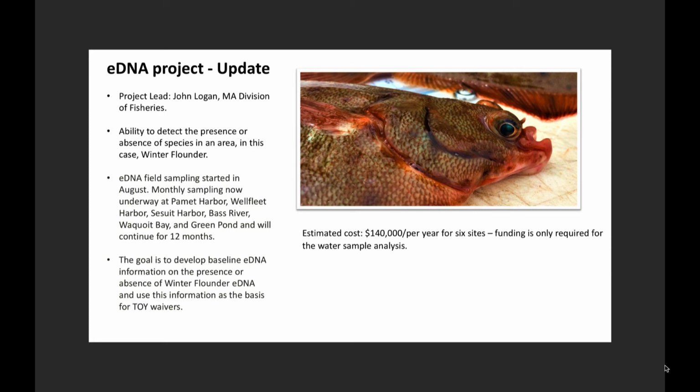So this has got several years to go, probably 5 years, hopefully less than that, to at least prove that this can be used, with the goal, obviously, of removing or lessening the restriction that we have in place for these areas where, unfortunately, winter flounder just aren't around anymore. Because that's a restriction that stops us from doing the dredging. Next.